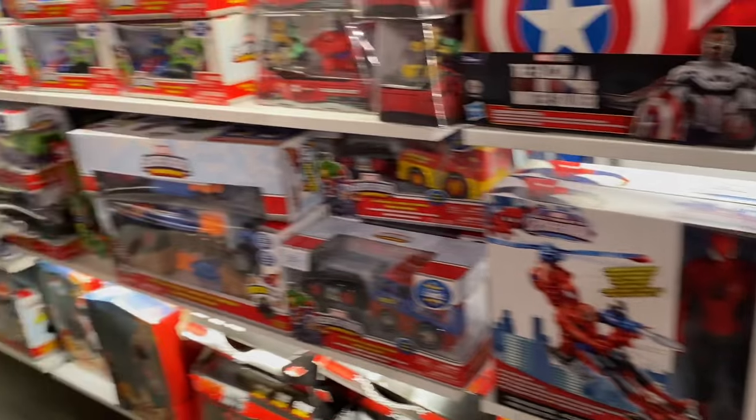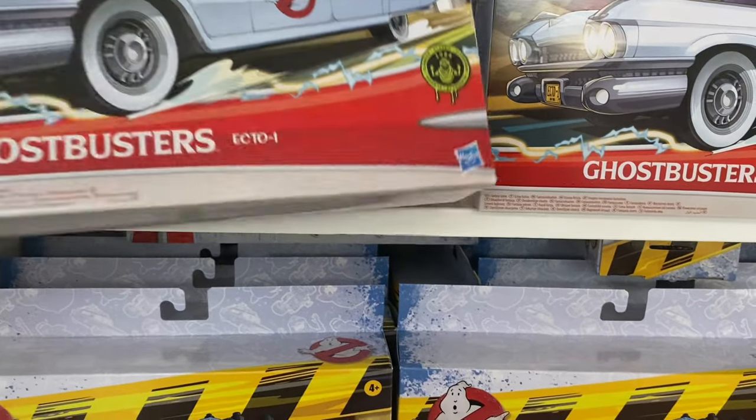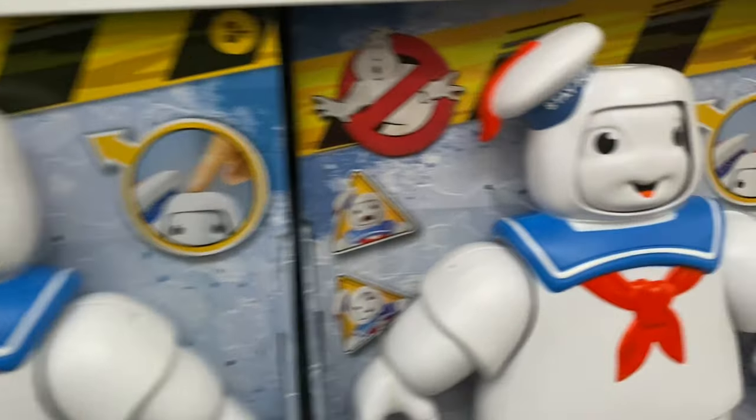$14.99. You have, let's see. Oh, look at this, the Ghostbusters mobile. Look at this, how much is this thing? Let's see. Oh, $20 for the Ghostbusters mobile. The Ghostbusters car. Oh, look at this.